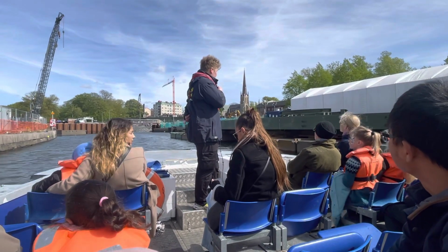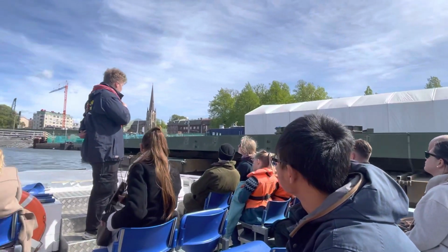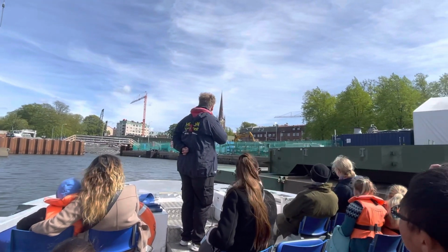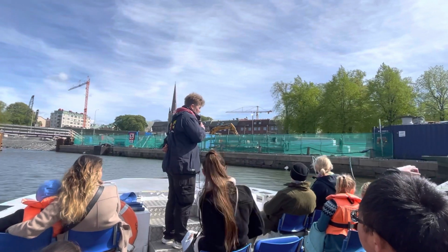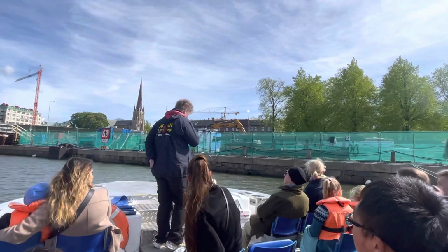So, the construction site going on right here, it is the highly debated building of Västlänken. Another way to commute to cities around Gothenburg and also our airport Landvetter.